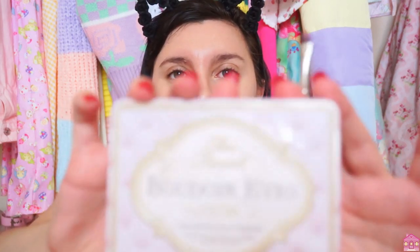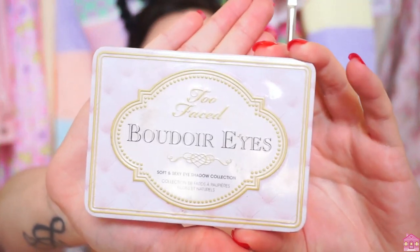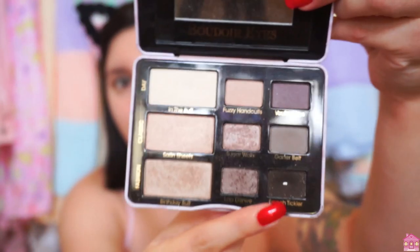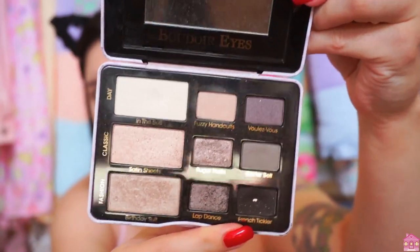For my eyebrows, I'm going to be using an angled brush from Anastasia Beverly Hills, and I'm going to be using this palette from Too Faced. And the shade that I'm going to be using is the black shade in here called French Tickler.